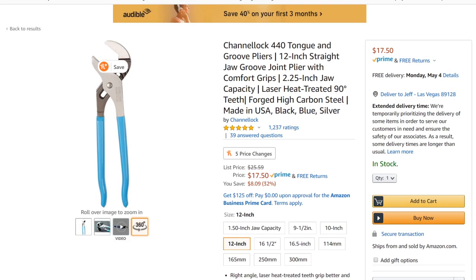All right, Channellock. Speaking of American made, we've got Channellock 440 tongue and groove pliers. These are the 12-inch straight jaw groove joint pliers with comfort grips there.